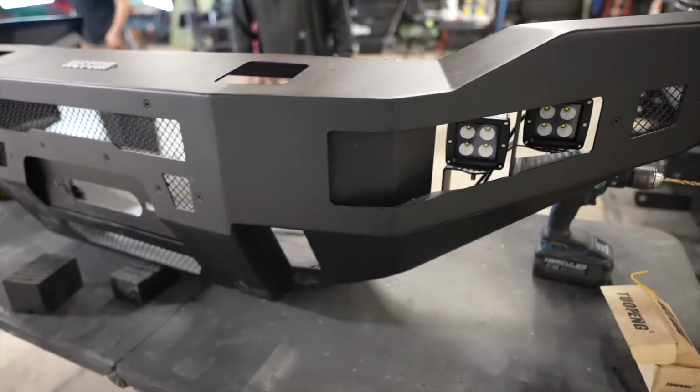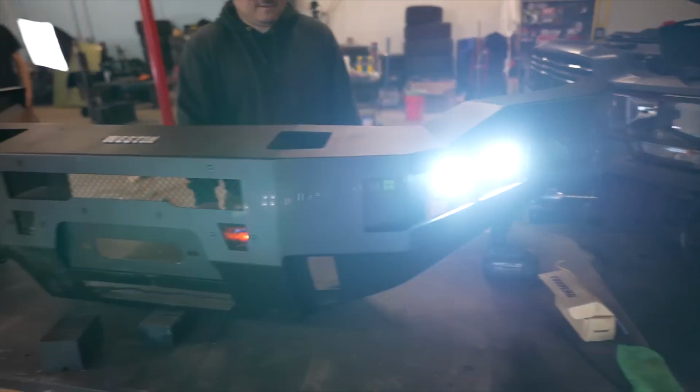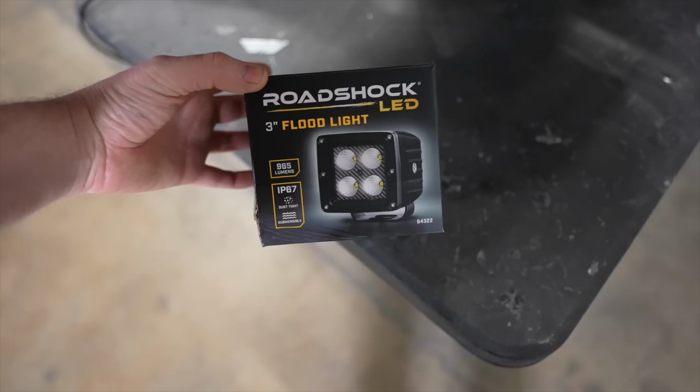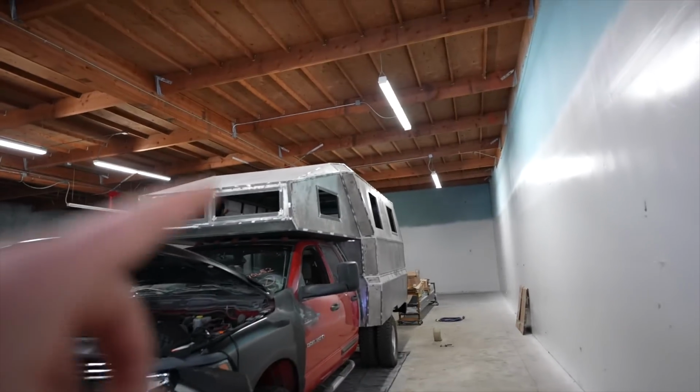Oscar, you want to give them a little test shot? Blast me. Whoa, yeah, they work. They work great. Cool, man. If you look at the wall, yeah, it's nice and bright. So that's these guys from Harbor Freight, and let me show you our idea for up top.